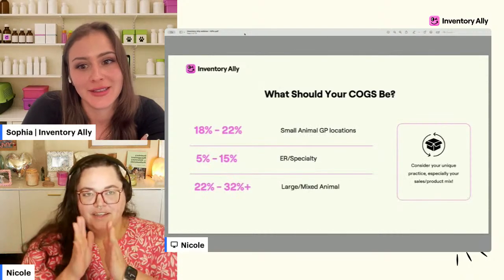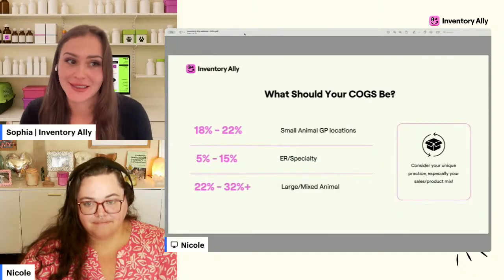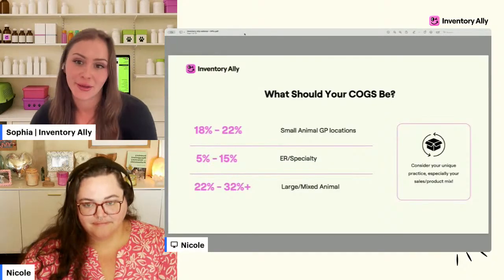So one thing I keep hearing too is always people want to chase that percentage for the dollars at the risk of the dollar. So completely agree with you, Nicole.